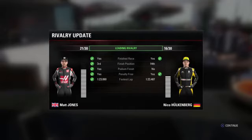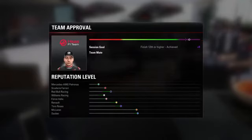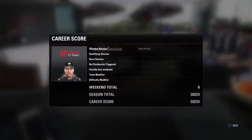We are leading the rivalry over Hülkenberg in the Renault, of course. We got our podium finish. That gains us an extra point in the rivalry. And oh boy, we were so much faster. We were like 4 tenths faster, I think it was. But yeah, Red Bull have a lot of rep for us for some reason. Ferrari not so much, and Mercedes a little bit.